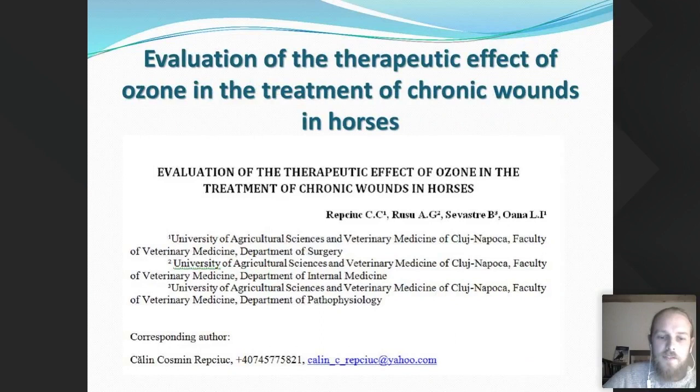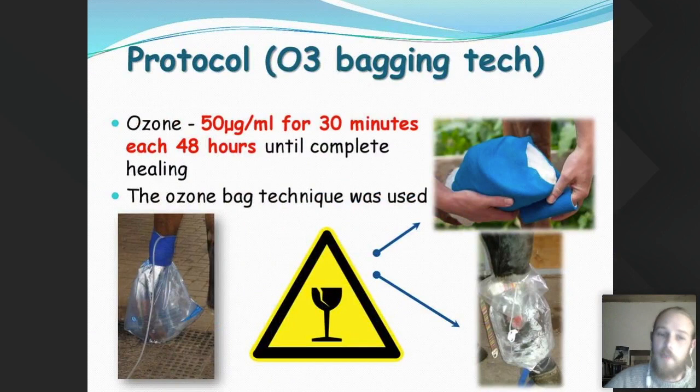Here you have the first paper we've done, on horses: evaluation of the therapeutic effect of ozone in the treatment of chronic wounds in horses. We had lots of cases with wounds on the distal limb area, treated for many months in the field by several veterinarians, and they didn't heal at all and got complicated. The owners came to our clinic in the university, and we managed to heal them.